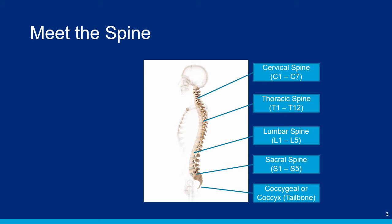Ligaments and muscles connect these bones together to form the spinal column. The spinal column holds and protects the spinal cord, which is a bundle of nerves that send signals to other parts of the body. The many muscles that connect to the spine help support the upright posture of the spine and move the spine. The cervical spine is made up of the first 7 vertebrae in the spine. It starts just below the skull and ends just above the thoracic spine. The thoracic spine is made of the middle 12 vertebrae.